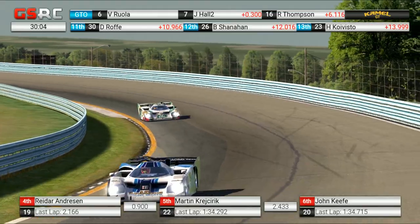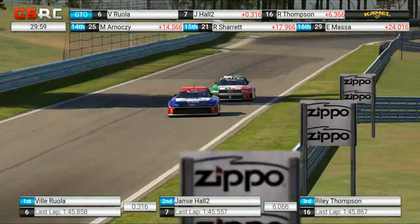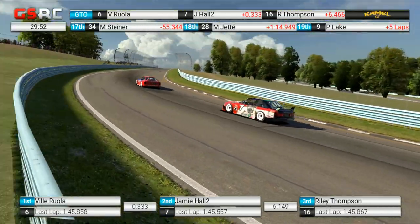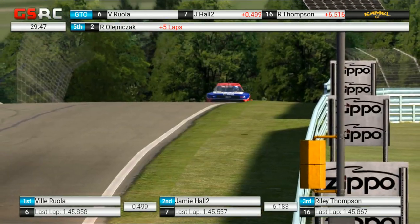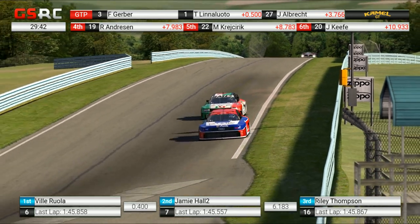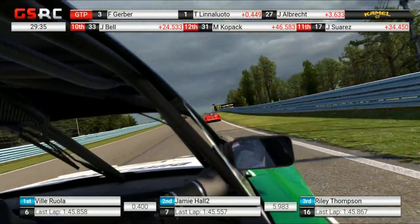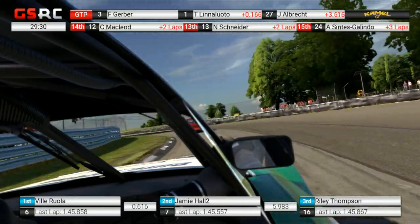The lead in the GTOs, though, I'll tell you what, Hall is about as close as he's been to Ruola in a while. And he took a look. Yeah, it's a little bit far back there in the toe of the boot. Just maybe showing him in the mirrors of Ville Ruola. Ruola known for his speed in this GTO car. And I think Jamie Hall showing that he can not only be fast in the prototypes, but in the low downforce Audi GTO. Drops back a little bit, about half a second behind now. So he's going to have to regroup and see what he can do.